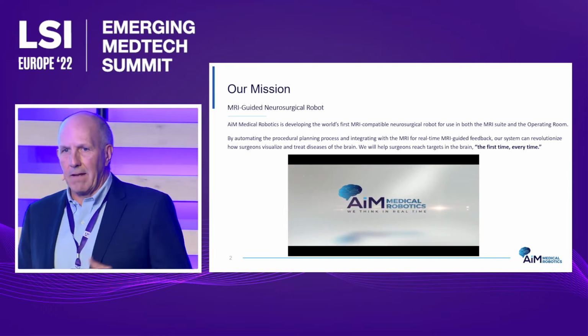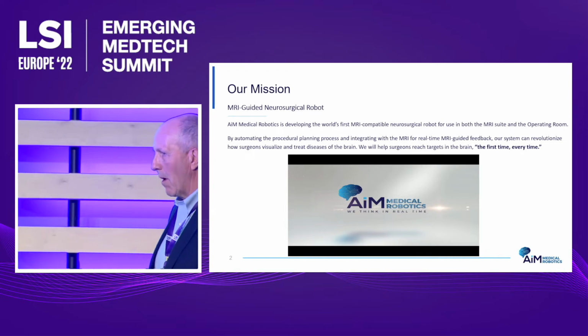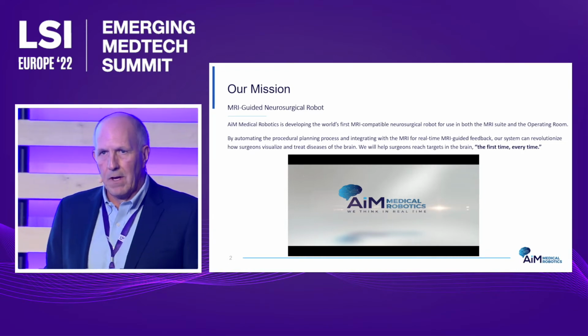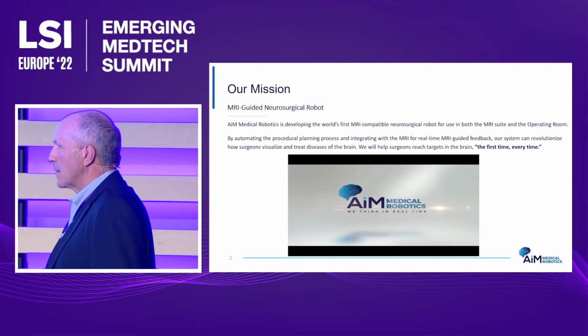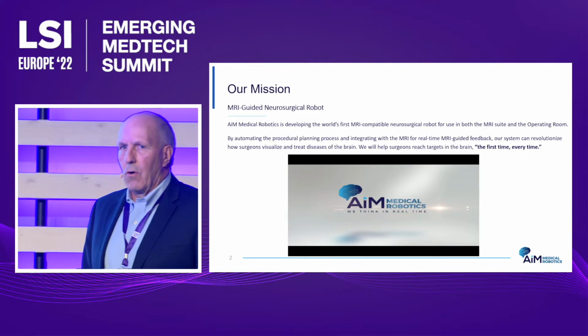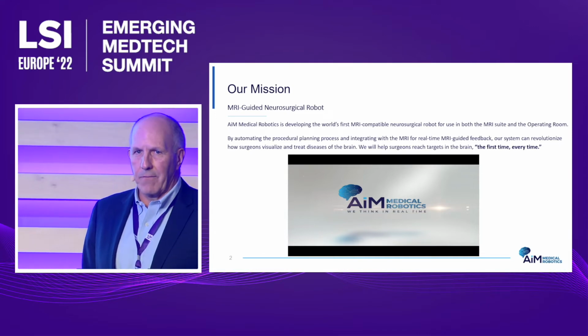At AiM, we are developing the world's first MRI-compatible robot for use in both the operating room and the MRI suite. By combining advanced robotics with the real-time imaging capabilities of the MRI, we're looking to revolutionize the way surgeons treat brain disorders. Our goal is to allow surgeons to hit their targets deep in the brain the first time, every time.